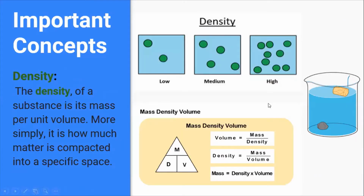So our next concept here is density. Density is also super important. This is going to be the keystone concept of our physics equations later on. The density of a substance is its mass per unit volume. More simply, it's how much matter is compacted into a specific space. So say I have a baseball. That baseball is going to have a very specific density because there's a certain amount of matter inside of that space that is the size of the baseball.